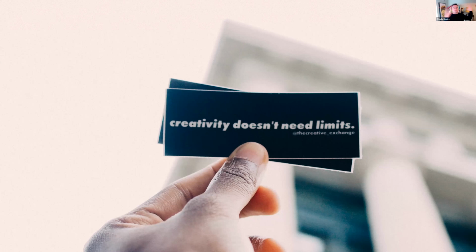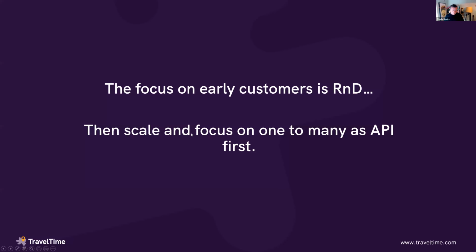So even if you had the best homepage for every single solution that you could possibly imagine, developers and the product teams around them will come up with better solutions than you could have ever come up with. And I am seeing those on a daily basis at the moment. So the focus on customers early on is R&D. You're still figuring out what that API can do. But then you need to scale and focus as a one-to-many API first. And by that, I mean it's one API, it's one documentation. People can build lots of different types of applications on top of it.